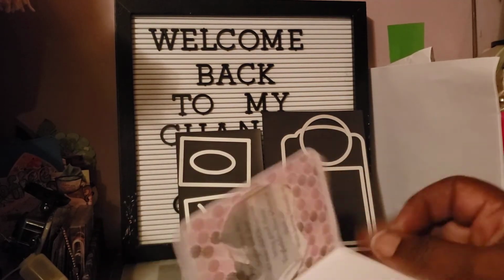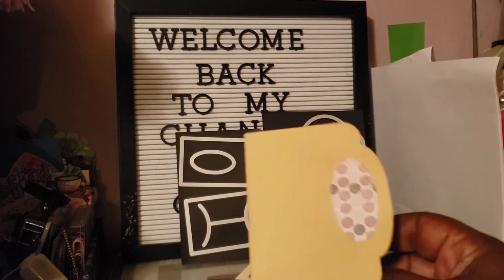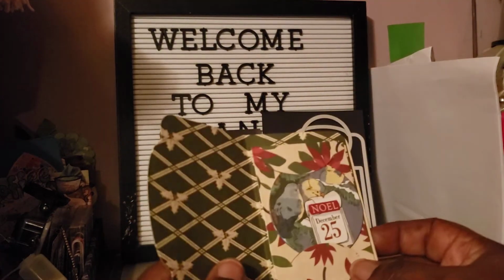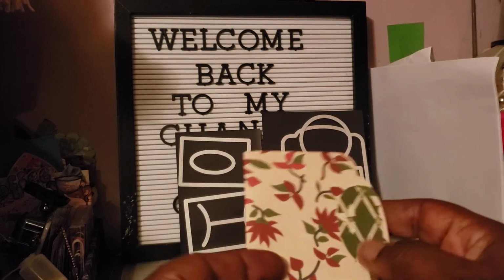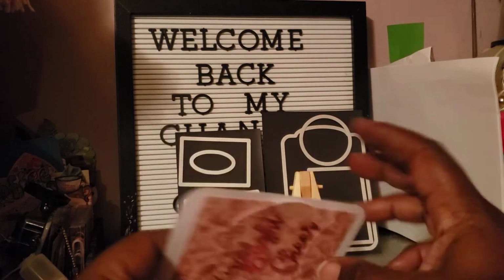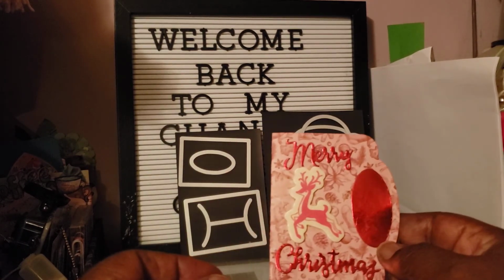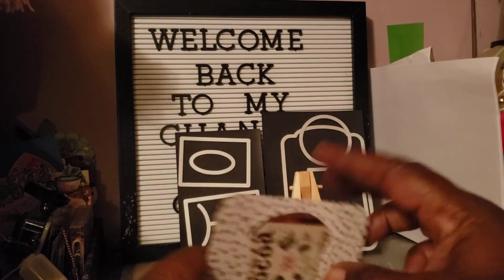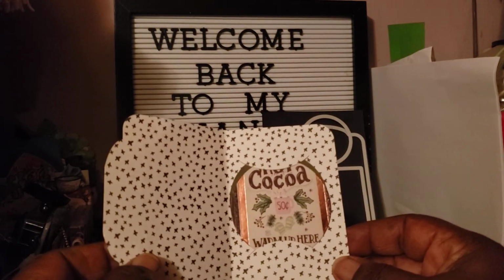Number 8, I did a coin. Number 9, I did another coin. Number 11, I did a coin. That is the front of that one. And number 12, I did a coin. So this is what I have to present to her.